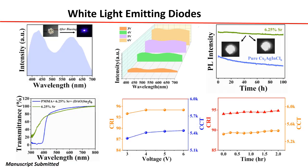We also pumped it using a UV LED, and you could see that as we increase the bias voltage, the emission keeps increasing, which means that the radiative recombination is much higher at higher voltages because of the higher amount of light.